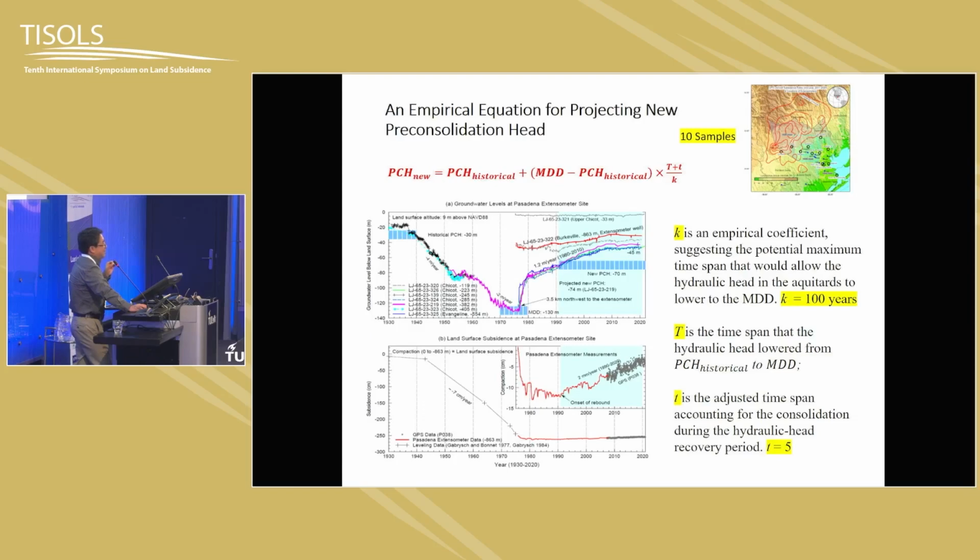Using the 10 samples, I figure out a mathematical formula like this, for how to project the new pre-consolidation head. So we have the historical one. We have the max drawdown. So this is the historical one, and the max drawdown, so this is the change from this point to this point. We know that the new one should be below the historical one, and should be above the max drawdown.